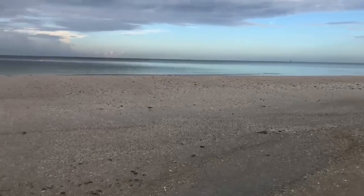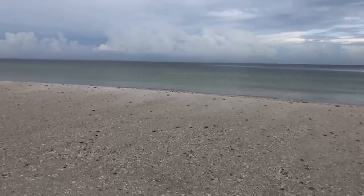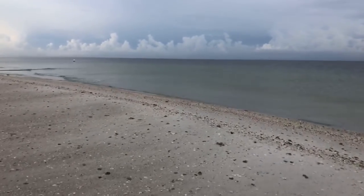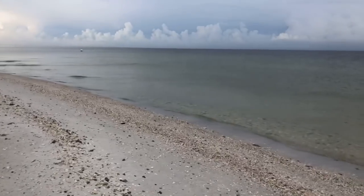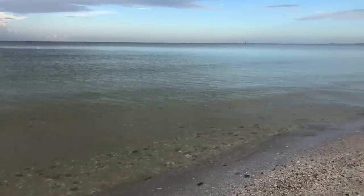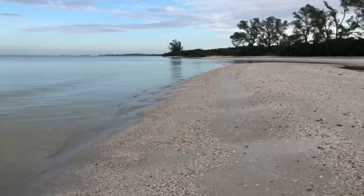Get out on this little sandbar here, past the birds. See if any shells might have washed up over the past couple of days. Anything.